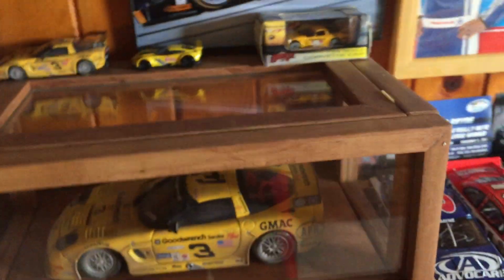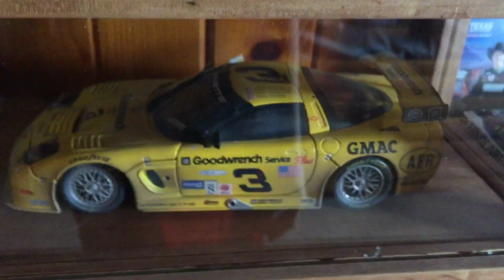And now let's just do the sports cars because we'll get into that. There's still more NASCAR stuff on the bottom here, but let's just do the sports cars. We're 20 minutes in and we just need to go over stuff now.